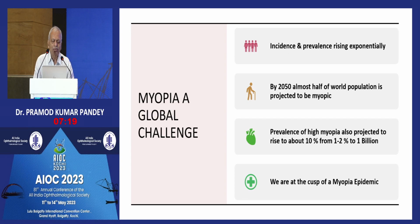Myopia is a global challenge. Incidence and prevalence are rising exponentially, as we all know. By 2050, almost half of the world population is projected to be myopic. And prevalence of high myopia is also projected to rise exponentially to about 10%, which is a major load on the blindness. And we are on the cusp of a myopia epidemic.